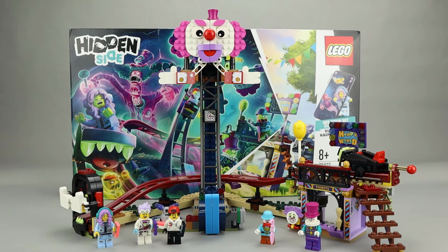Another Brick fan here with a 2020 Hidden Side set. This is Haunted Fairground.